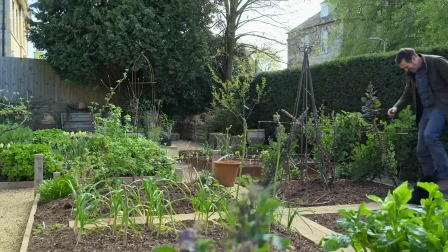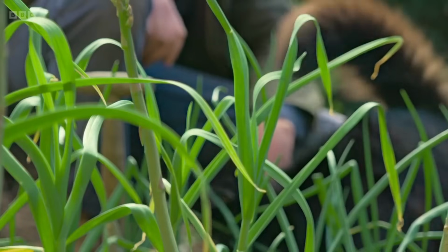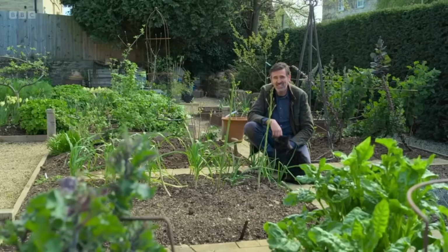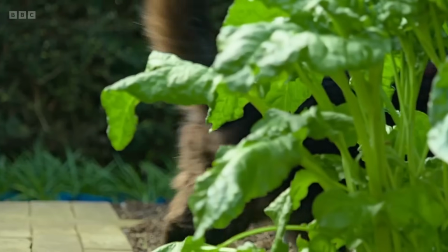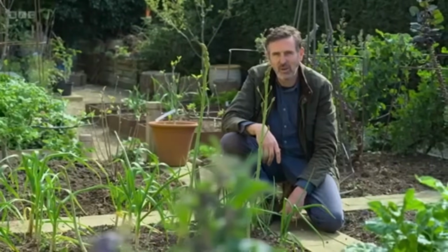Come on, you're in the way. What are you up to? Rebecca's on that same journey as me. I've only been here a couple of years, and it takes a few years to really understand the space. But even after all these years of having my hands in the soil, gardening still blows my mind.